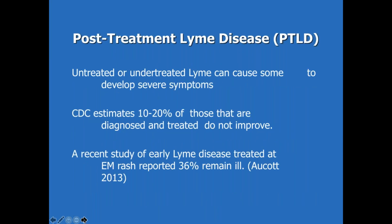There's something that we hear a lot about, post-treatment Lyme disease, and it's either untreated or undertreated Lyme, and that can cause some people to develop severe symptoms that are very hard to resolve. This condition can be referred to as post-treatment Lyme disease, or PTLD, or chronic Lyme disease, CLD. We don't know exactly how many people who are diagnosed and treated remain ill. It's estimated that 300,000 a year are seen in the United States for, quote, Lyme disease, end quote. It's also estimated that 10 to 20% of those diagnosed don't improve.